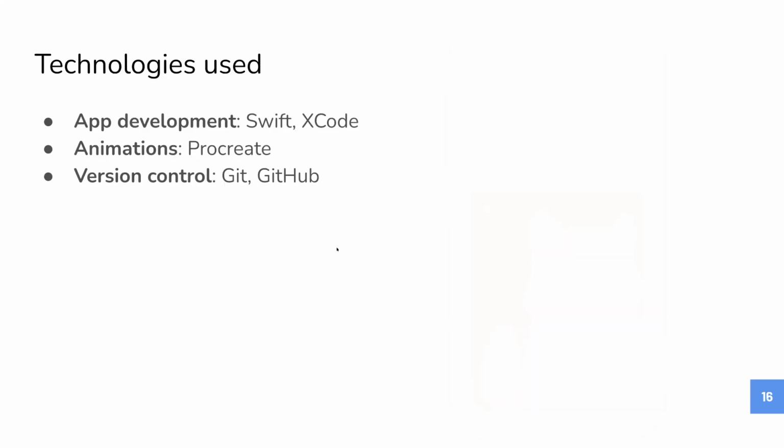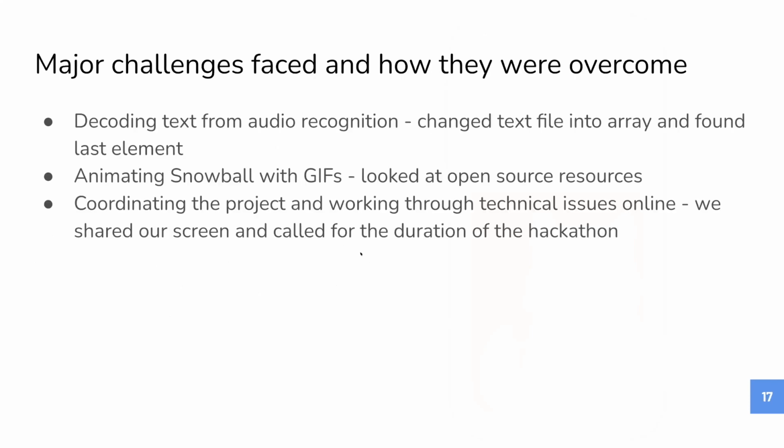So technologies used include Swift and Xcode for app development, Procreate to make the animations, and Git and GitHub for version control. And some challenges faced along the way included decoding text from audio recognition, animating Snowball with GIFs, and coordinating the project since this was a remote hackathon.